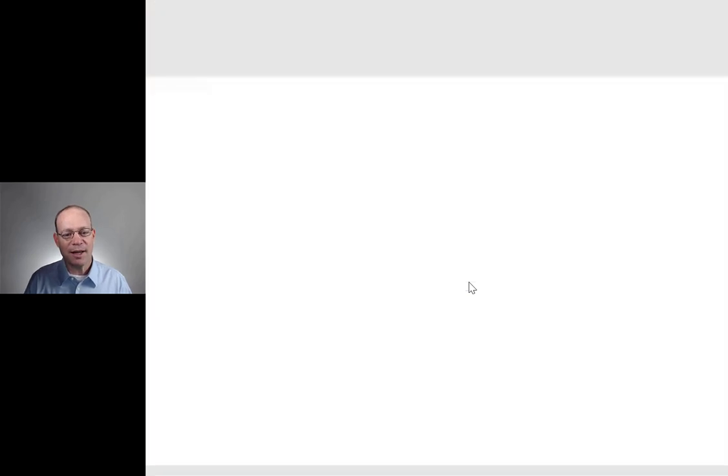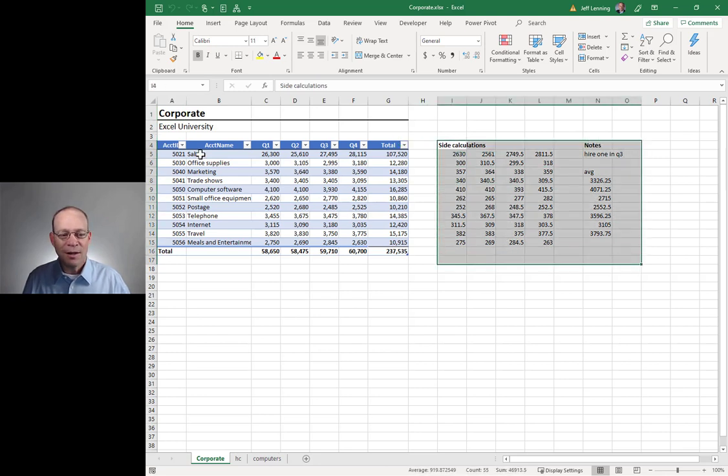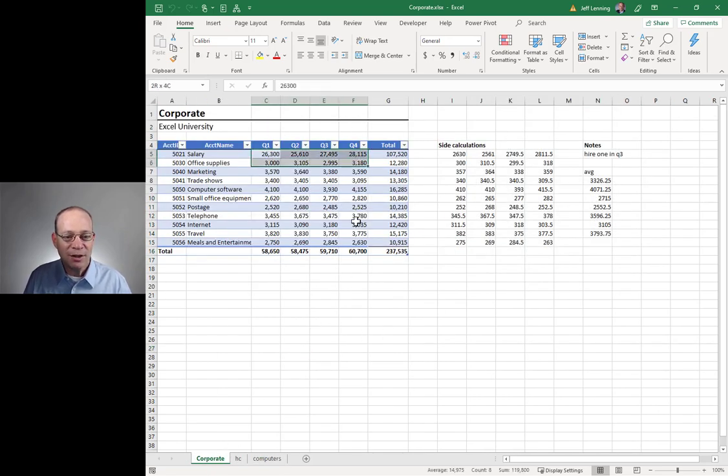We open this up, and what? They inserted a bunch of columns over here. And so our budget table is over in column A instead of starting to the right. And there's a bunch of sheets that have been inserted too. Is that going to be a problem? I don't know. It looks like at least they got the budget values into the budget table.